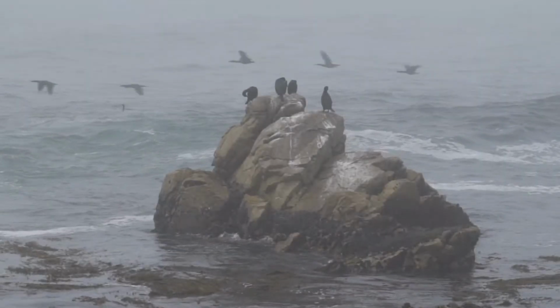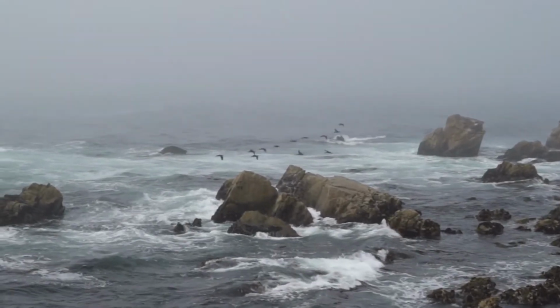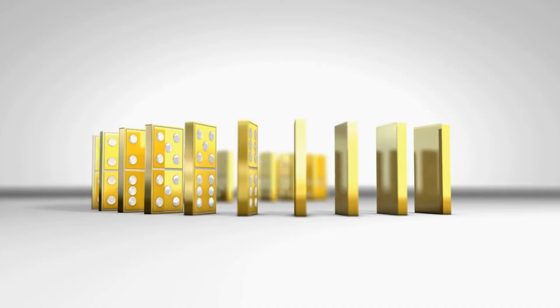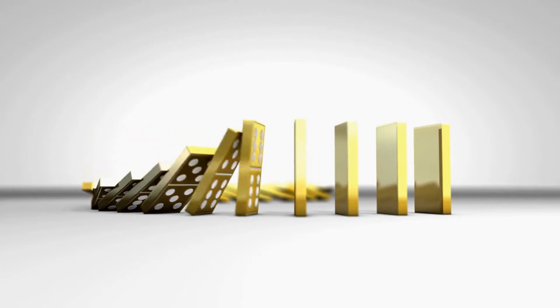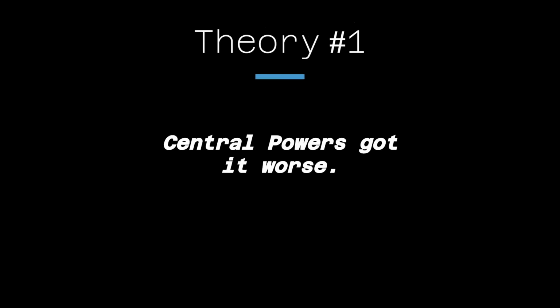Yet regardless of the ground zero location, experts agree that the virus started in aquatic birds, where it mutated and spread to humans. After the zoonotic transfer event, the flu wreaked havoc on the world, and it profoundly affected World War I. Here are 3 competing theories about what happened in 1918. The first theory: the flu affected the Central Powers worse than the Allies.